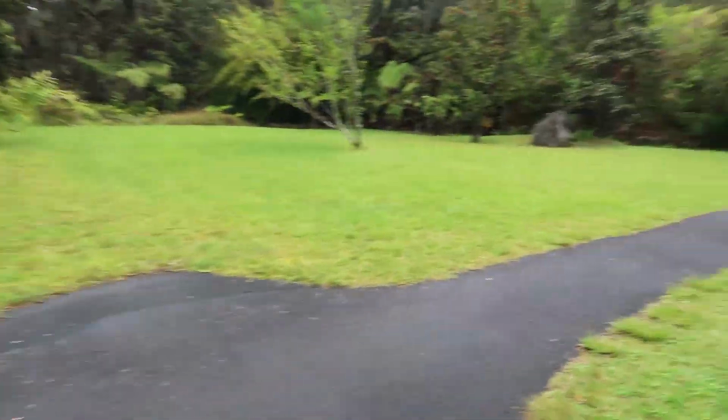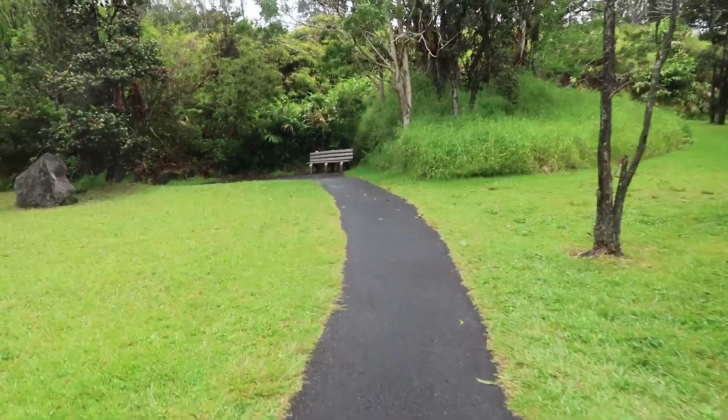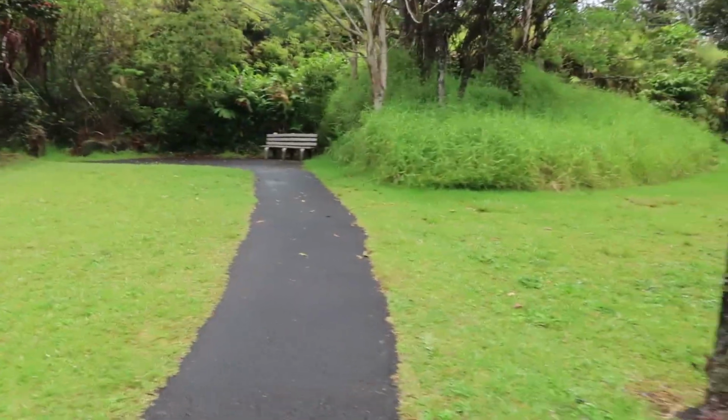That crater rim trail I think is 11 miles round trip, so we might just do pieces of it, but not the whole thing. Look at my little park ranger. You're so cute.